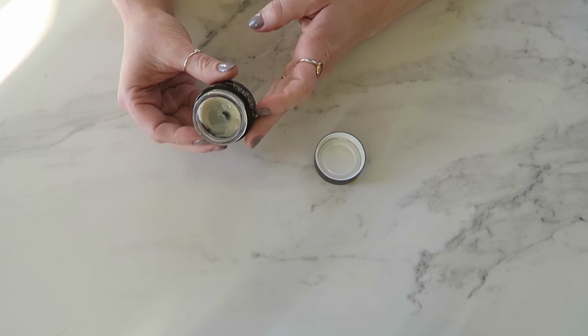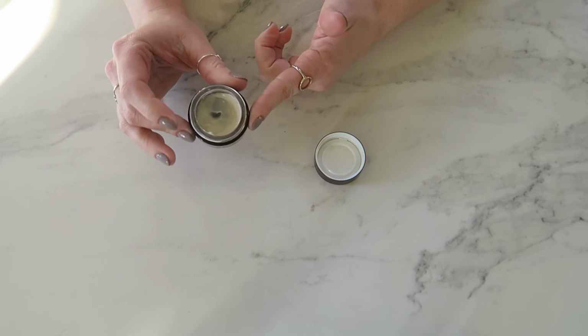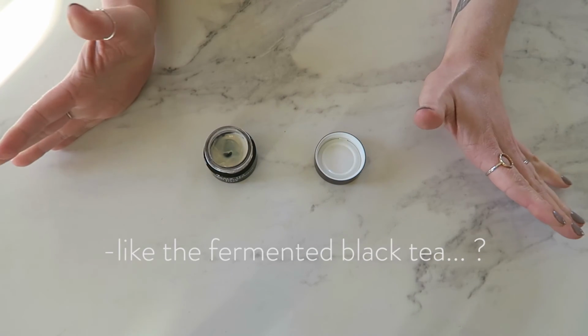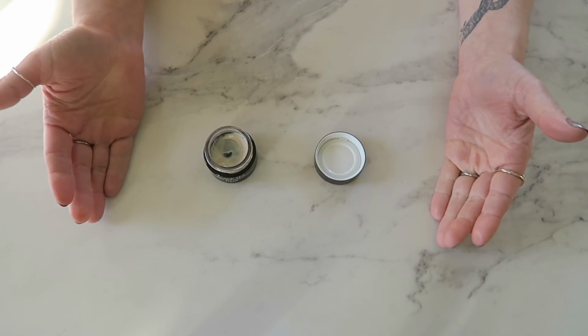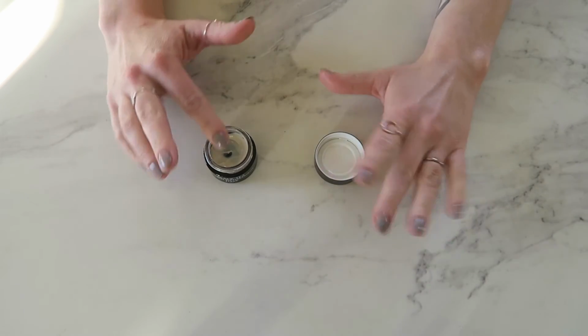And I think mainly that might have to do with the fact that this is packaged in a jar, and maybe all of those active ingredients that were doing all those good things died. But I'm not entirely sure. Maybe I'm just sort of imagining anything that ever happened.